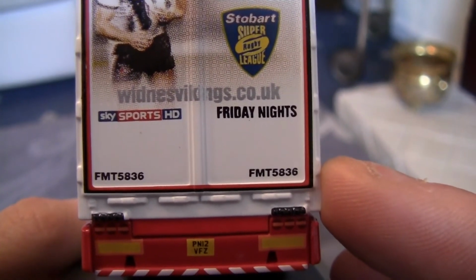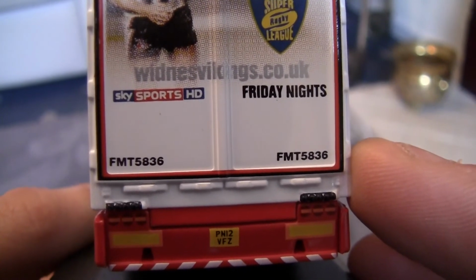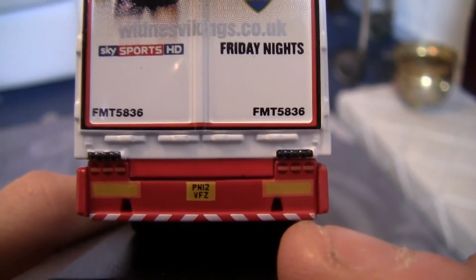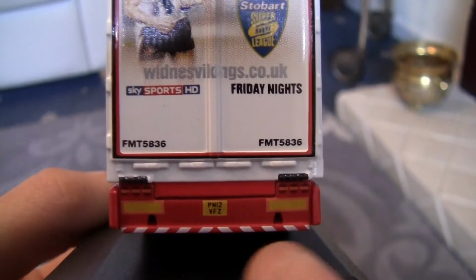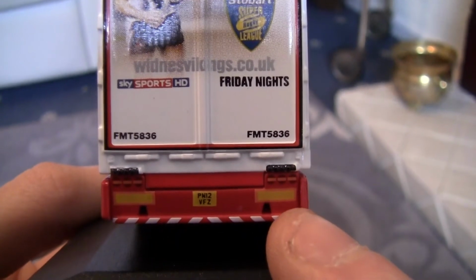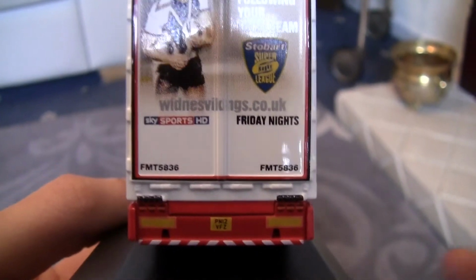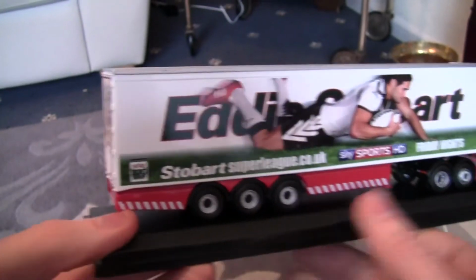And on the bottom left hand sides of the doors you can see we've got the trailer number which is FMT 5836. Moving down you can see again we've got the number plate PN12VFZ, as well as the indicators and brake lights on the left and right hand sides, as well as some warning panels or reflective panels, whichever you wish to call them. So turning the model round to the other side now.